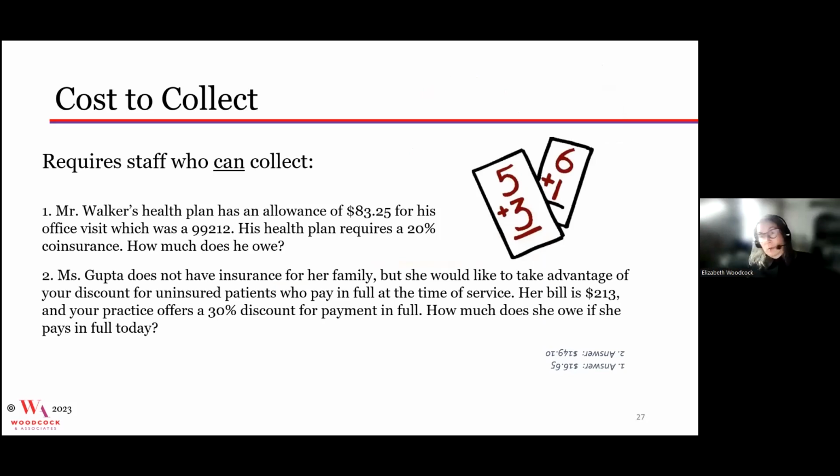But oftentimes, if you're going to sit in a seat and come to work, you're hired. That's not a good way to do this, right? We need to ask some very basic questions. If we need that team member to be part of our revenue cycle, we should have some basic questions like, Mr. Walker's health plan has an allowance of $83.25. If he requires a 20% coinsurance, what should that be? How much does he owe? Use these questions or ones you make up as part of your candidacy review.